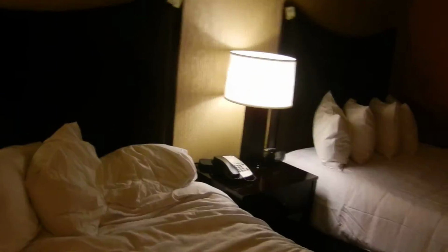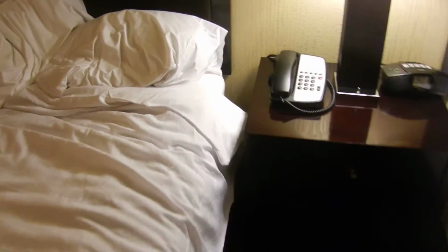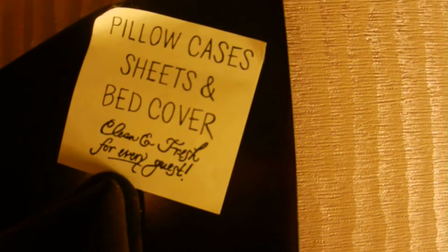Anyway, I've slept in them once. Seems pretty nice, very warm. The comforter is about the right thickness for the standard temperature of the room. Maybe a little notice here about pillowcases, sheets, and bed cover clean and fresh for every guest. I'm not sure why they feel compelled to put that. Nice headboard here. Is that padded? Yeah, it's a padded headboard. Interesting.